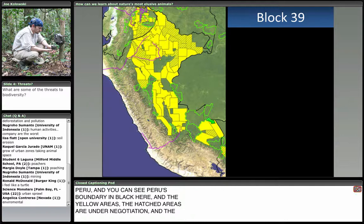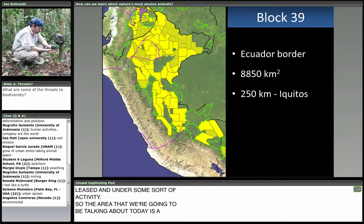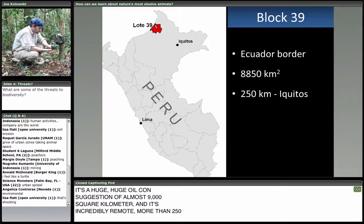So the area that we're going to be talking about today is a study area that we established close to the Ecuador border. It's a huge, huge oil concession of almost 9,000 square kilometers, and it's incredibly remote, more than 250 kilometers from the nearest major town. And you can see here in red the location of this oil concession within Peru.